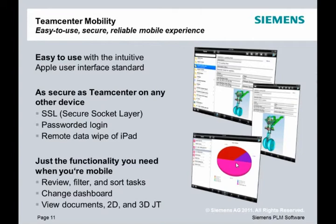And because a mobile user is not typically a power user, they want a solution that's easy to use. Therefore, we've included just the right amount of functionality expected for most mobile use cases. You can review, filter, and sort tasks to get a quick view of what you need to do. To quickly prioritize your changes, we've included a pie chart dashboard to quickly identify short, medium, and longer-term due dates.